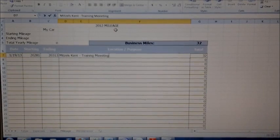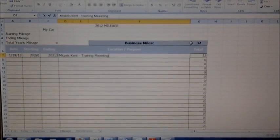Well, obviously, this is a 2012 form, and I'm filling in 2013 data on it. But you get the idea of what you need to do. Every time you add more things here, the total will be reflected here, and it will also be reflected on your totals page.